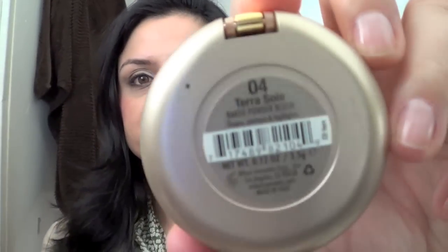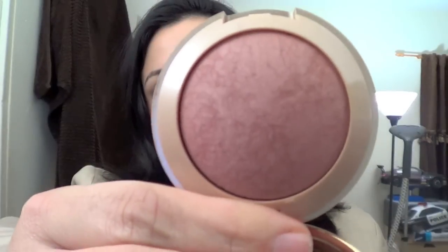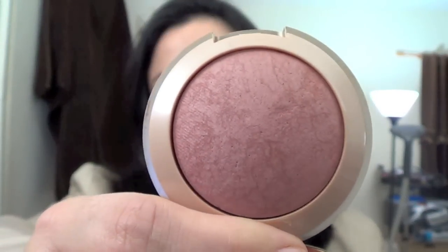But the first one I have is called Terra Soul number 4, and it's this neutral color, I can't even explain it. I'll show it to you. It is wonderful. It's super pretty. And all these blushes are extremely pigmented. And you see, right there, it's like a buff kind of color. Very pretty. Love this. So this is one of them.